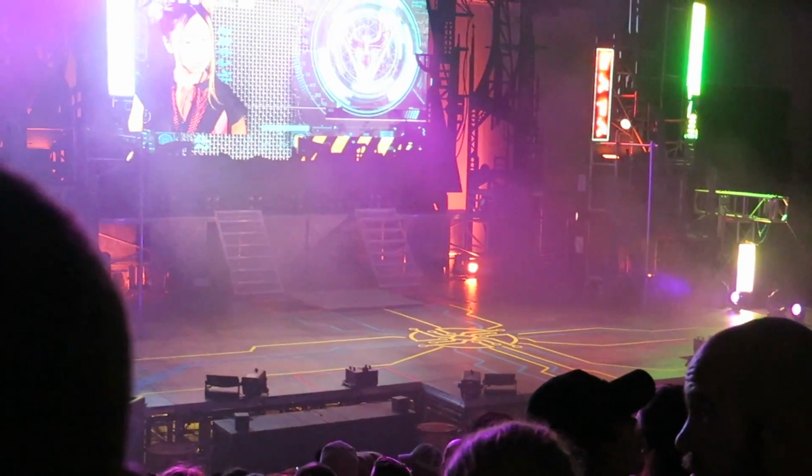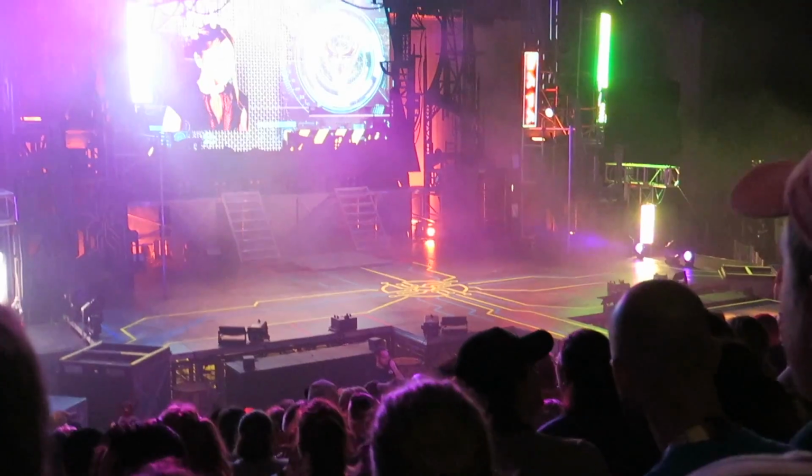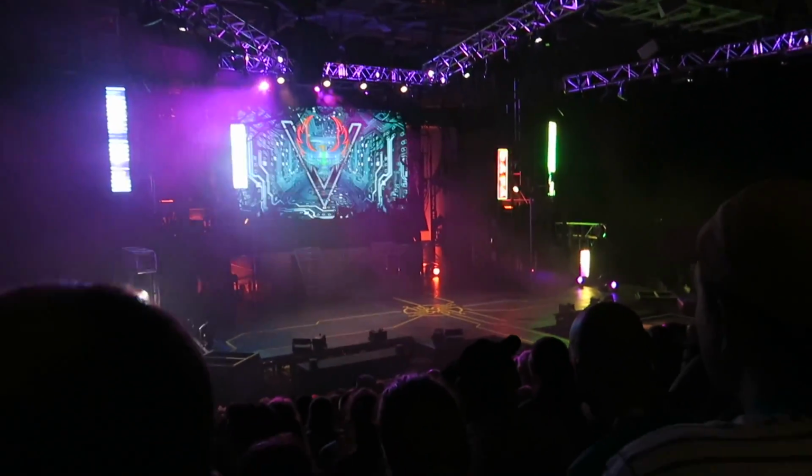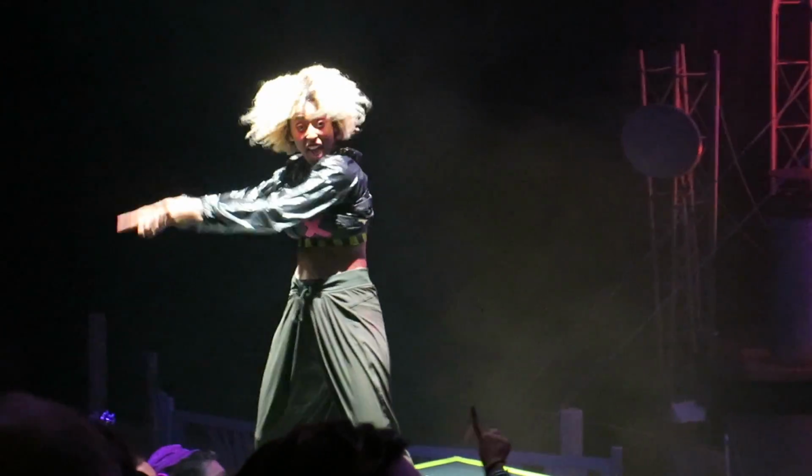It's pretty amazing how they've made this not look anything like Fear Factor. Like the stage overlay here, lighting truss. It's really incredible.